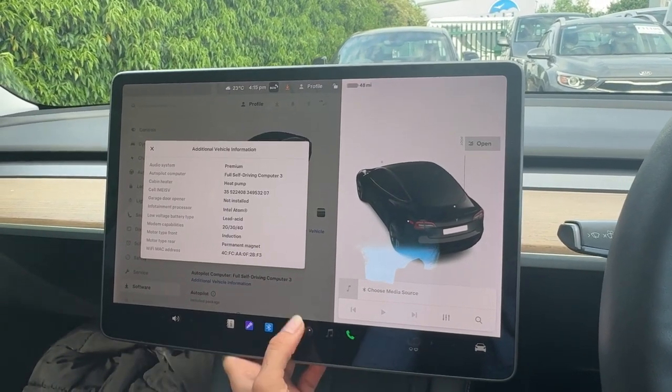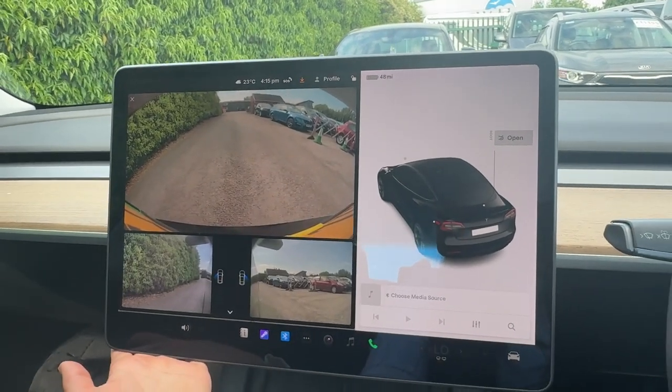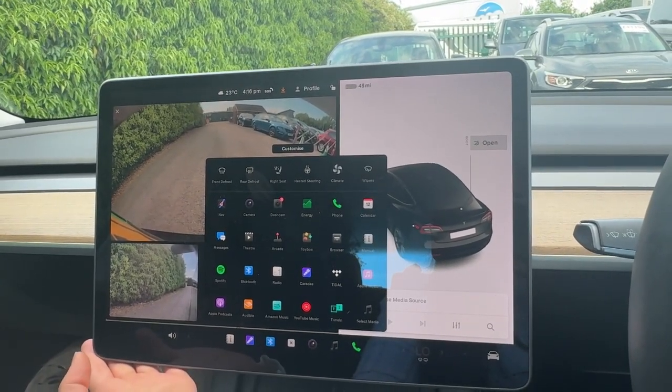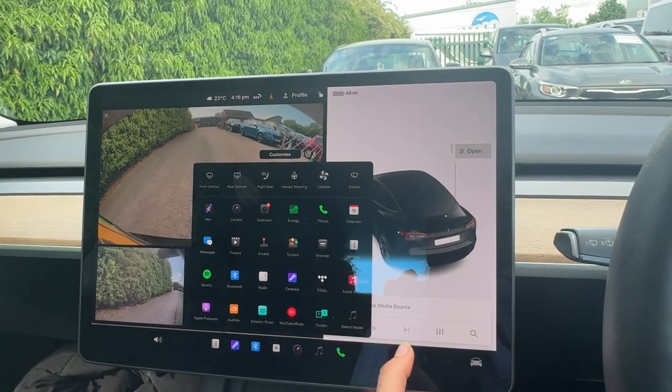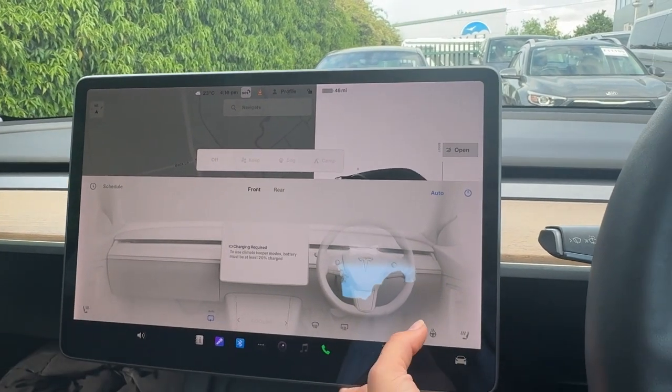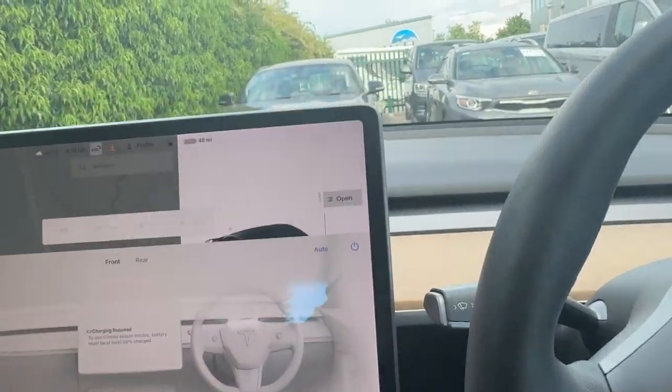vehicle spec. The Model 3 comes with a 360 degrees camera, and with that you can access your dash cam. If we press here, we can access our climate control, which includes heated seats and a heated steering wheel.